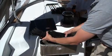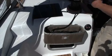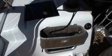And we have below each winch here, which are not installed in the boat, the ability to have some halyard bags, which keep it nice and clean when you're using the boat.